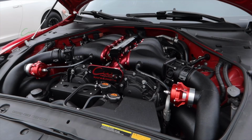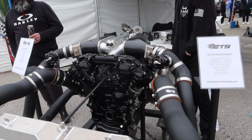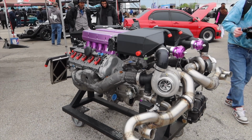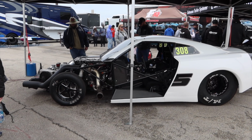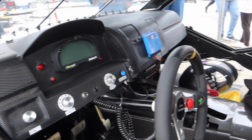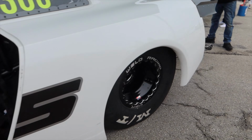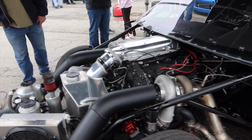Really clean engine setup. Look at this ETS 2300 turbo kit. That is insane. It actually looks like a work of art. Oh my god, look at the turbo setup on this. Speaking of ridiculous GTRs, check this thing out. That interior is so epic. Oh my god, carbon fiber even back there, massive tire, and then look at this engine. That is absolutely nuts.